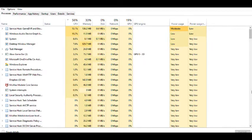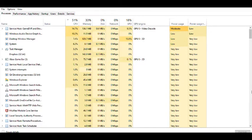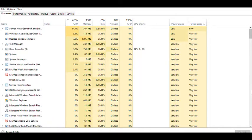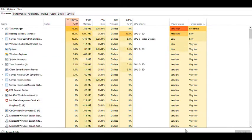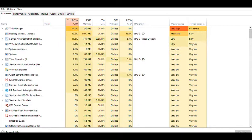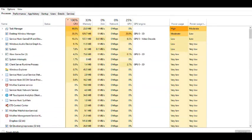Up to 50%. It's up to 100% CPU pretty easily. I have 16 gigs of RAM on my new laptop. If I move my mouse a bunch, then it goes up to 100% pretty easily. 1.1 gigahertz processor. Although my GPU is staying down.